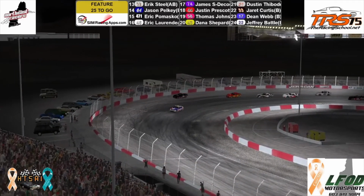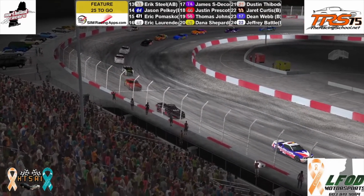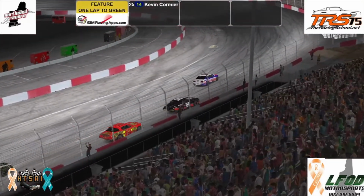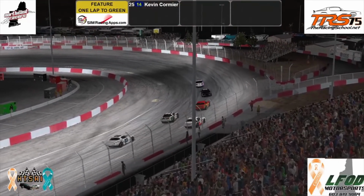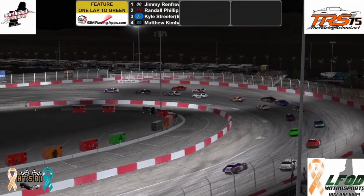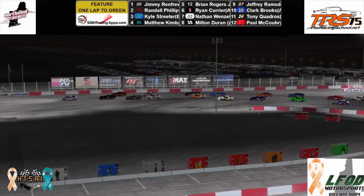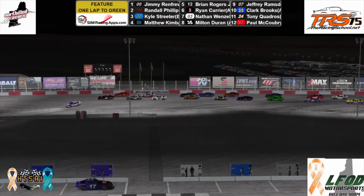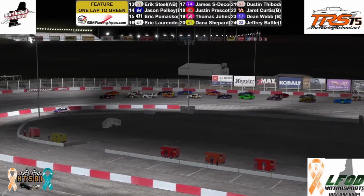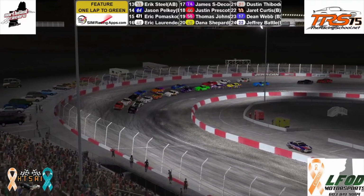Jeffrey Ramsdell quietly worked his way up to 9th. He is 6th in points, and Jason Pelkey is back in 14th as we get the 1 to green. And Thomas Johnson currently mired back in 19th, way back in traffic as the pace car comes off. And now we'll see if Randy Phillips has anything for the newcomer in the double aught car.